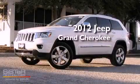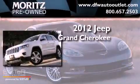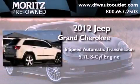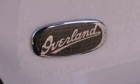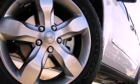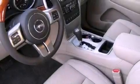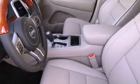This is a brand new 2012 Jeep Grand Cherokee. This SUV has a 6-speed automatic transmission and a 5.7-liter V8. Its top features include a navigation system, a rear-view camera, a remote start feature, traction control and stability control systems, LED headlights, commercial-free satellite radio, and a tire pressure monitoring system.